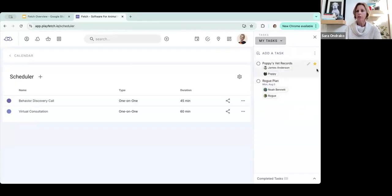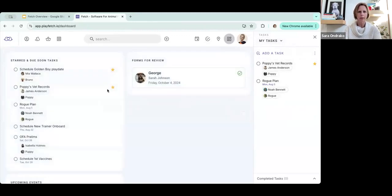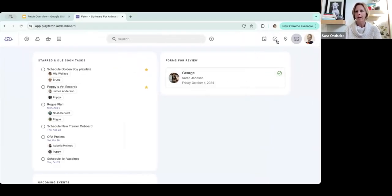This is organized star, meaning priority first. So if it's something that you really need to get to, it's going to populate. You can see here on the dashboard, the stars are going to come first. After that, anything that you put a date in for is going to pop up directly after the stars. And then anything that doesn't have a date or a star will be lower priority, so it'll show up lower on the list.